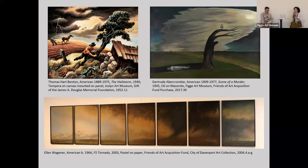If you look at, I think most, in your face with the Gertrude Abercrombie, who was based in Chicago, and a lot of her works, she includes self-portraits. I like to imagine that she's the one running away from the scene of the murder. And so we have both of these images of people running from danger. Yeah. One of them from natural forces, the other from what they may have just done.